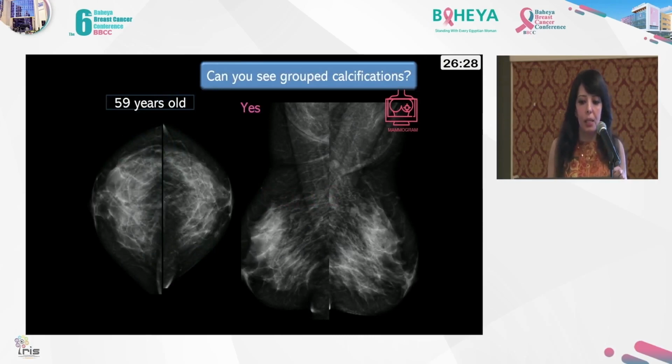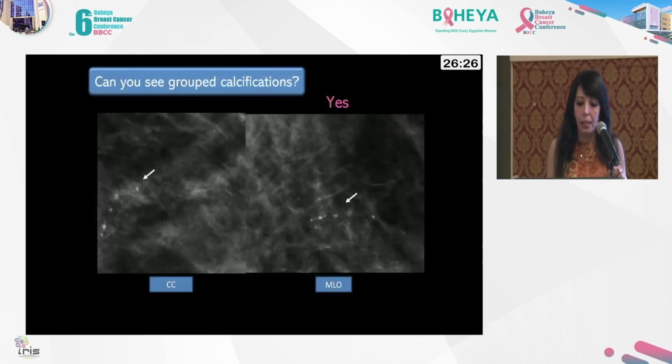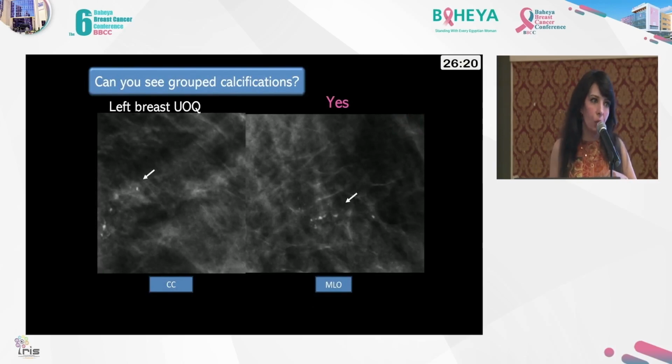In case number 9, she is 59 years old. Can you see the calcification this time? Yes, I can see it targeted here in the deep central portion of the left breast. And for me, it's definitely suspicious. It's in the no man's land. I'm having different sizes, different shapes, and the linear orientation.